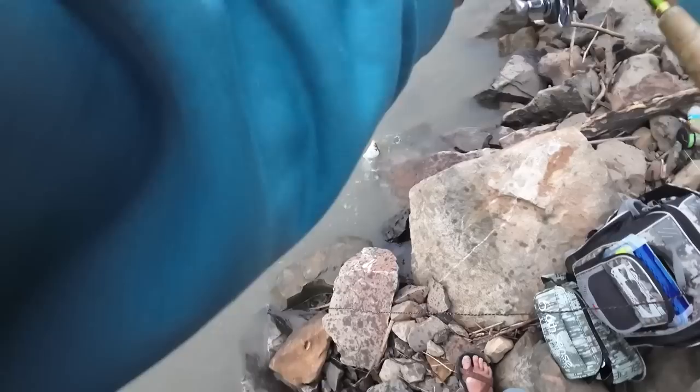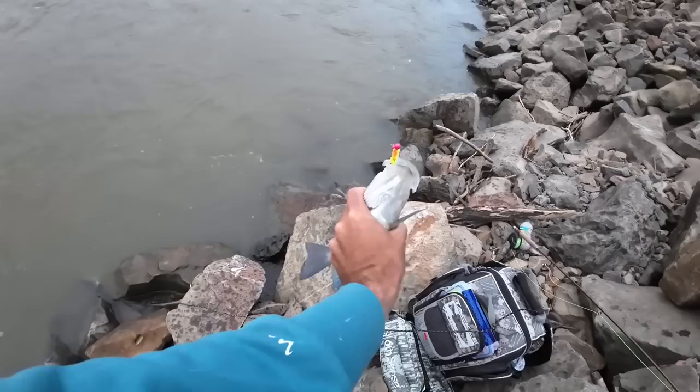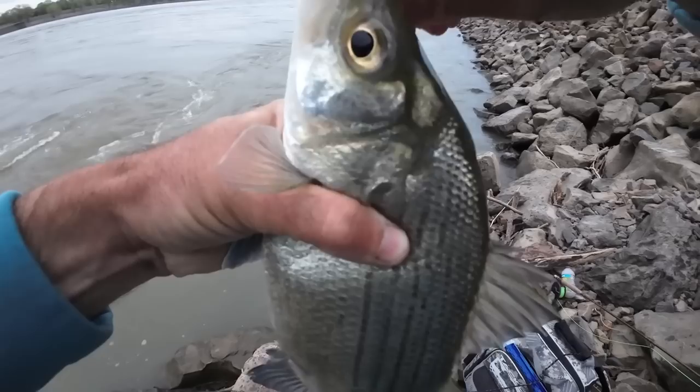Woo, flip him up here. There we go. Second good keeper white bass. He bit the trusty orange and chartreuse Crappie Magnet.